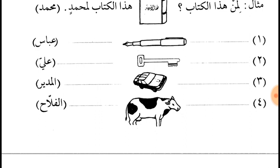لمن هذا القلم؟ هذا القلم لعباس. لمن هذا مفتاح؟ هذا المفتاح لعلي. Yes. لمن هذه السيارة؟ هذه السيارة للمدير.